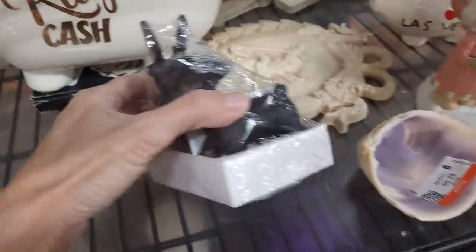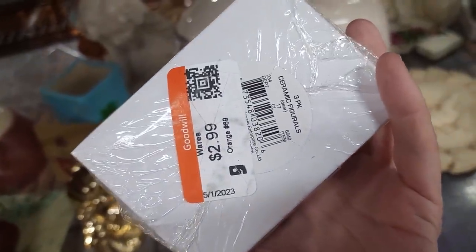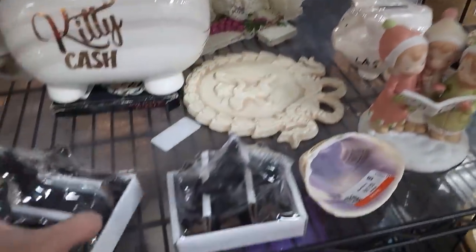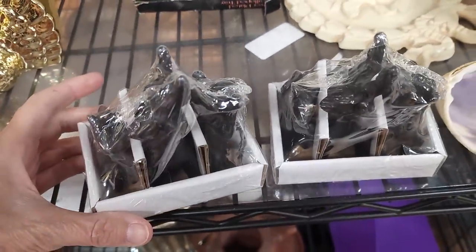Look at these guys, little set of black deer, ceramic figurals. Now, remember, I am creating some projects, and this is just the kind of thing that I need, and at $1.50, it's right up my price range.